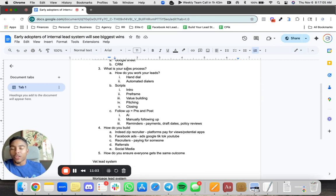Then it's, what's your sales process? How do you work the leads? If they're cheaper leads, you probably want to automate a dialer and rip through them as fast as you can. If they're more expensive leads, relatively speaking, then you can probably hand dial them or use a dialer on your computer or laptop with maybe local ID presence, which can help with pickup rates, etc. Then it's, okay, what's your sales process?